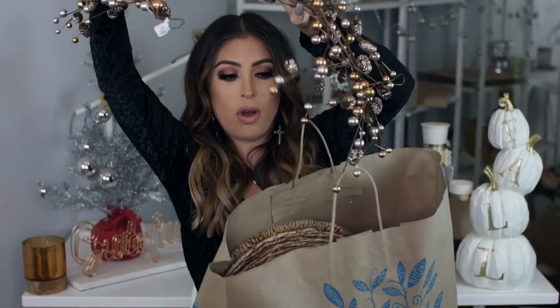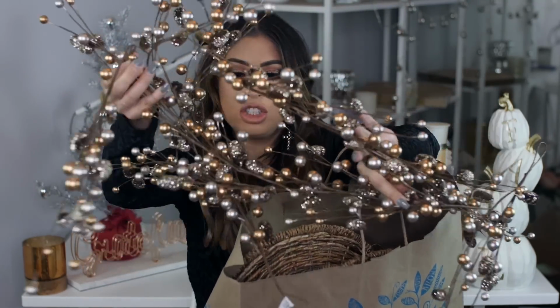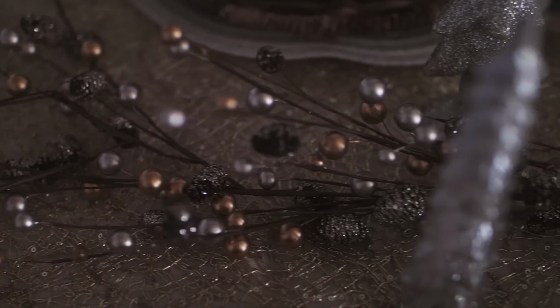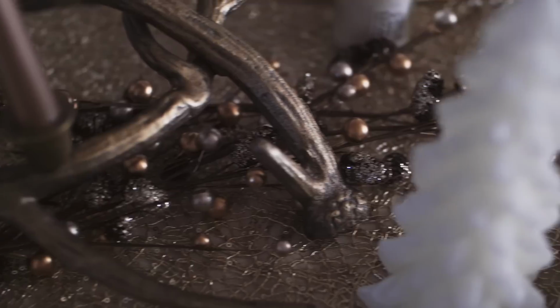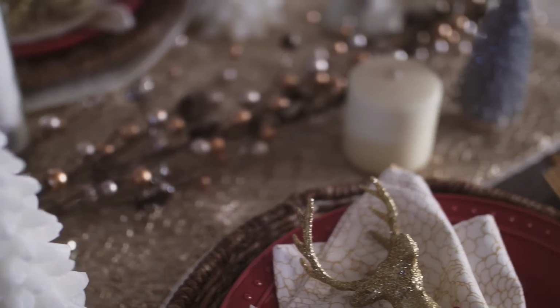And then this one is obviously for Christmas. So I got these two garlands that look exactly the same. They're a little stuck, but I wanted them to go across the entire table down the middle, kind of like a table runner. I did also get a gold table runner to go under it. So that's going to sit right on top of the gold table runner.